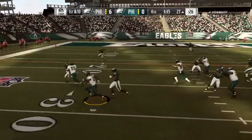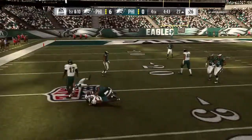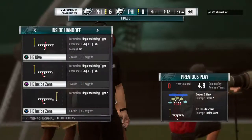They'll go on the ground. And he is met at the line of scrimmage, and he goes down right there.